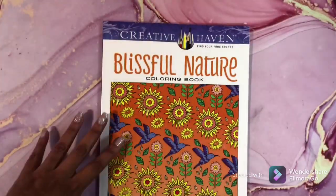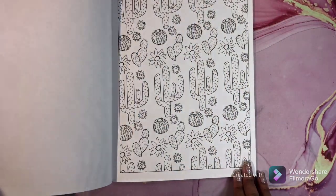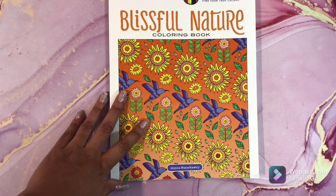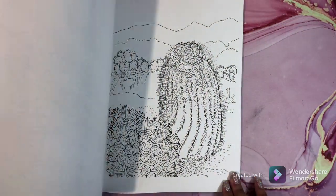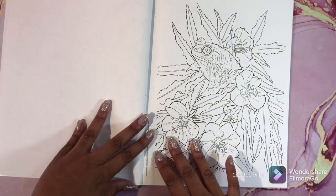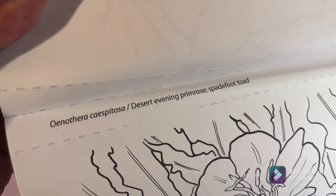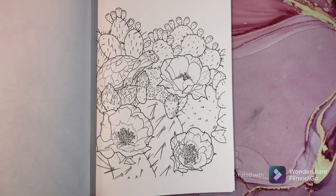This is Blissful Nature. It's just like, to me, this is like all wallpaper. Not my thing, but it was on clearance at Hobby Lobby for like $1 or $1.25 or something like that. So I bought it. Blissful Nature. This is Desert Blooms. Had it a couple of months, never colored in it. Pretty nice because if you go to the corner of the book, it tells you what the plant is, which is very cool. So you can look it up and see how you should color it. This is Desert Blooms. Really cool book.